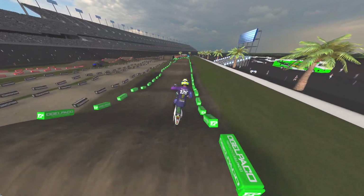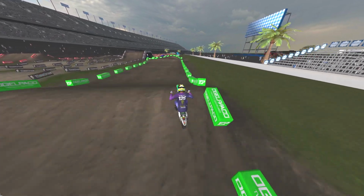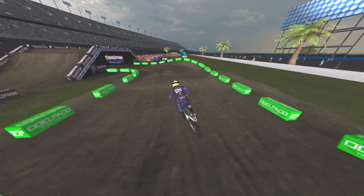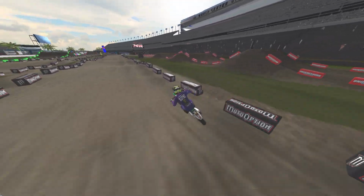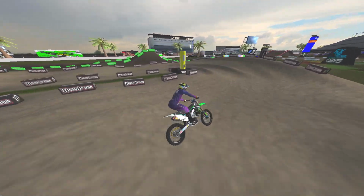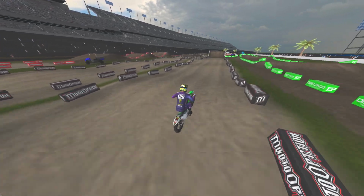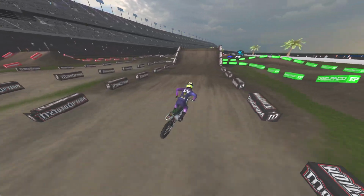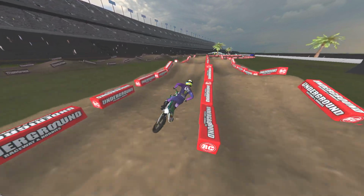So 10 out of 10 rating, no doubt about it. Yeah, there's a few things, like they could have made certain areas of the track like 5% wider. There's a couple of areas where they could have done just a few little things, but I'm not going to nitpick to that level. They did so many things so well on this track that it really is a 10 out of 10. There's really no doubt about it.